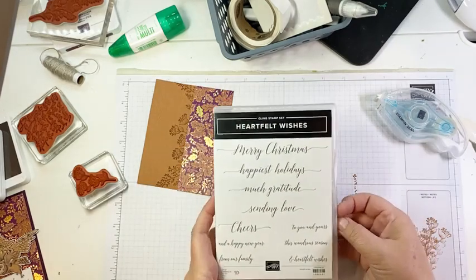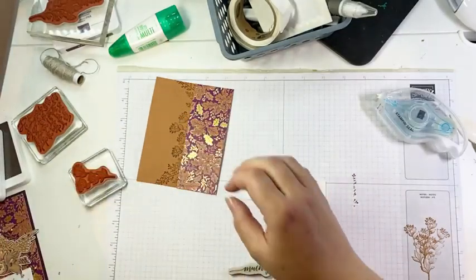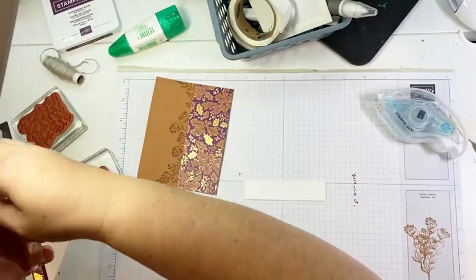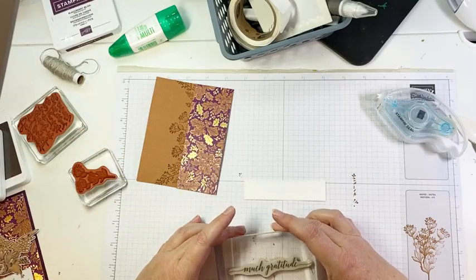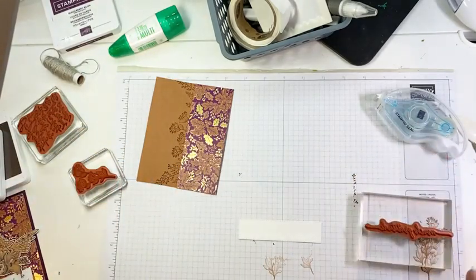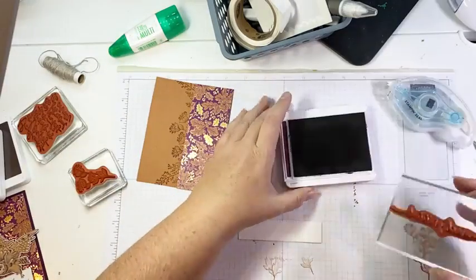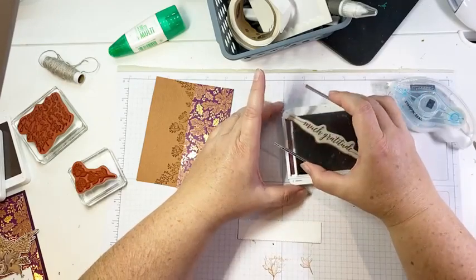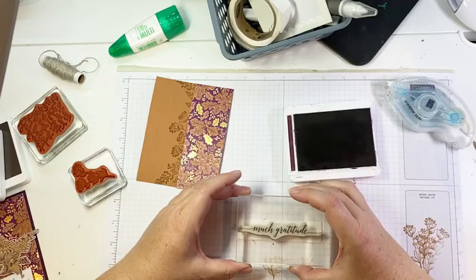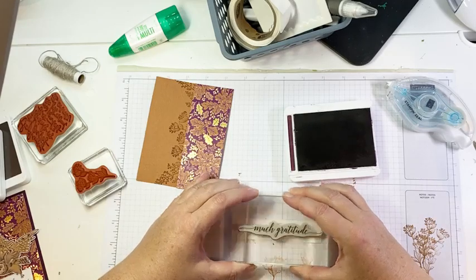I love the fonts on this. So we're going to use the Much Gratitude stamp. And I'm just going to pull this guy off of here for a minute so that we have a block that's long enough. Now I'm going to ink this up with some Blackberry Bliss, which is a deep, rich shade of purple. So we'll ink that guy up and then just stamp it centered on our label here.